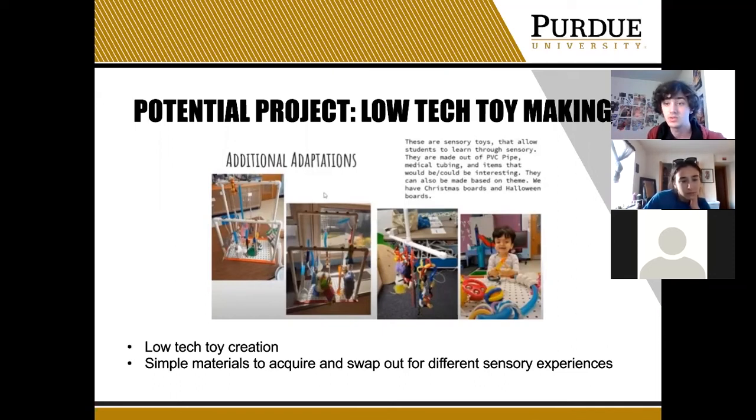There's a lot of different variations for toys like this. We might want to go with something more complex depending on who works on it next semester. But this was just a kind of baseline I wanted to get you all thinking about for those who are interested. It would be simple materials to acquire and a lot of different research can go into it, just to find out some fun stuff to buy to put on this toy because it could be modular, swapping out a bunch of different toys for different experiences.